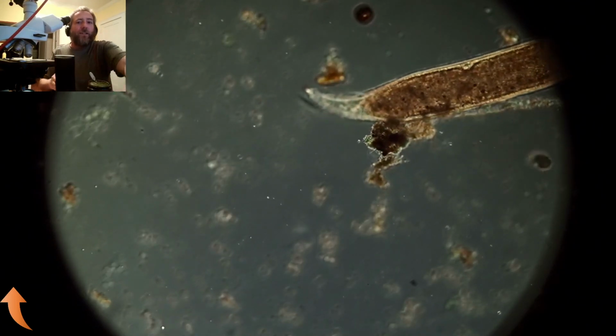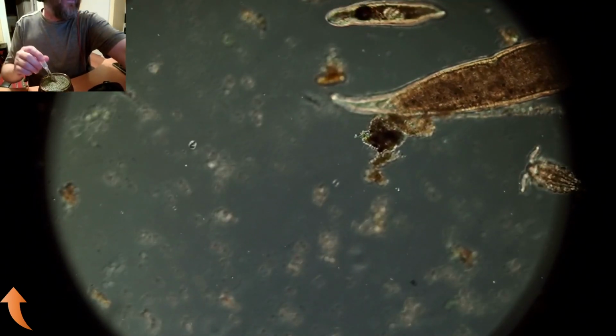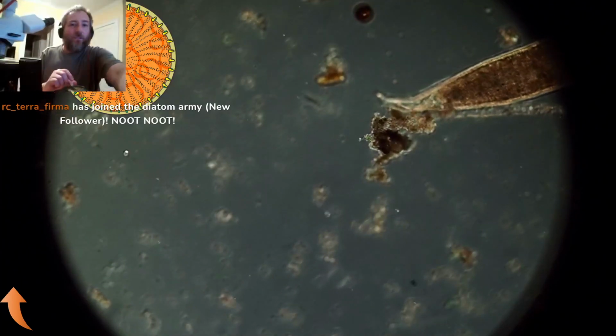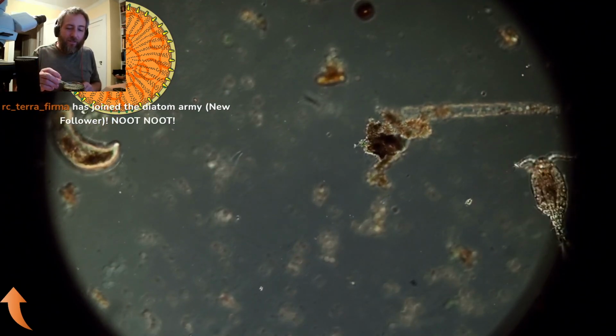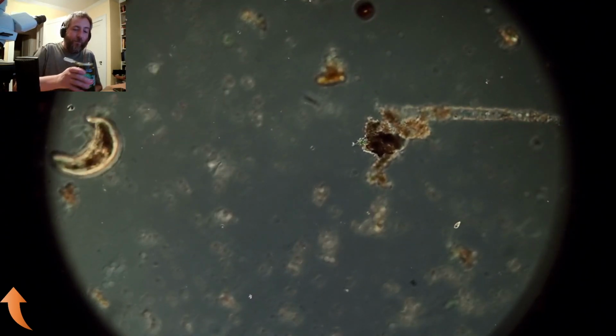Try to showcase that. I use a little pipette and just put it onto the slide. Good news, everyone. Basically, the entirety of my prep for this was squeeze this onto that slide and then turn on the microscope and the camera.